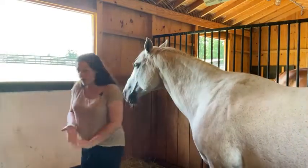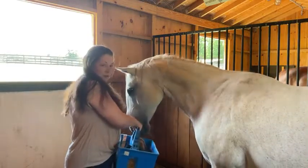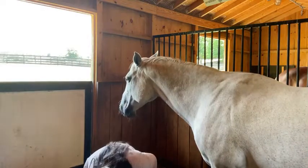I don't know if you know what the first thing is, but I have my little caddy here full of stuff. See? It's always good to let the horse look at it first, smell it. It's okay that they're curious. It's part of their nature. All right, so let's see.